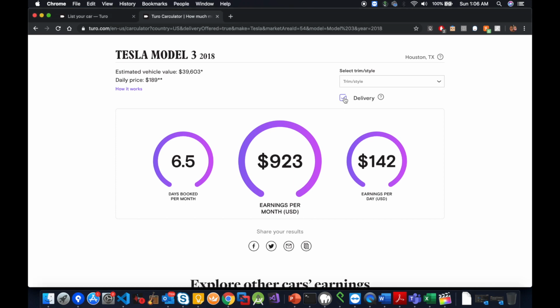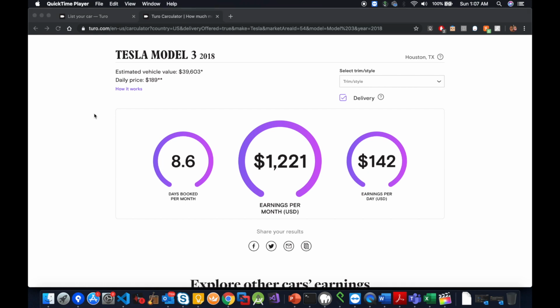All right, it's populating. Now, what's interesting is that the actual price of you renting the vehicle, or you actually making money out of the vehicle per day, doesn't change. But it seems that because you are offering the delivery option, you could actually rent the car out for more days. I'd pretty much hypothesize that people are more likely to rent your vehicle if you deliver it to them.